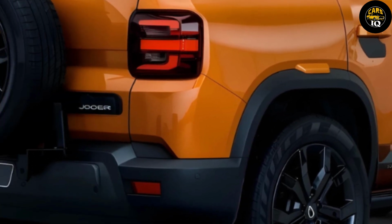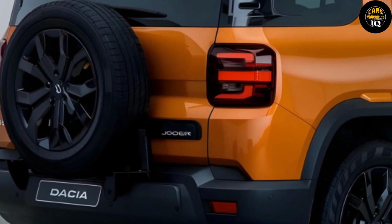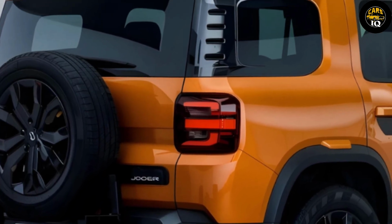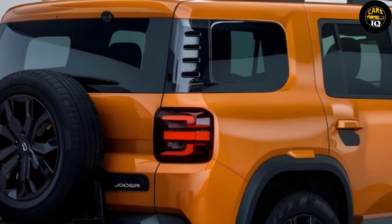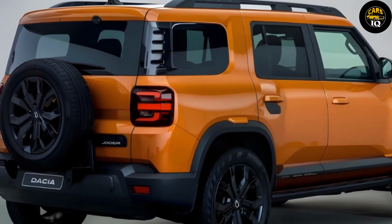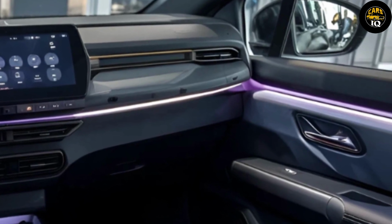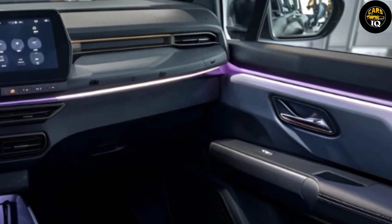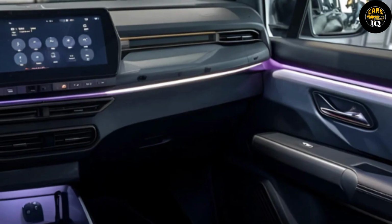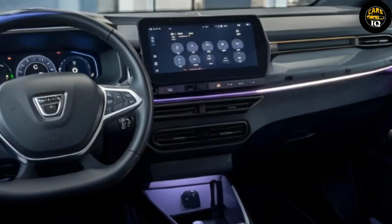Price and launch: when and how much. So when can you get your hands on one? Expect European dealers to welcome the 2026 Jogger in early 2026, maybe February or March, with base trim starting around 17,000 to 18,000 euros, and better equipped trims reaching 20,000 to 22,000 euros. Deliveries in other markets will follow. But this competitive pricing speaks clearly.